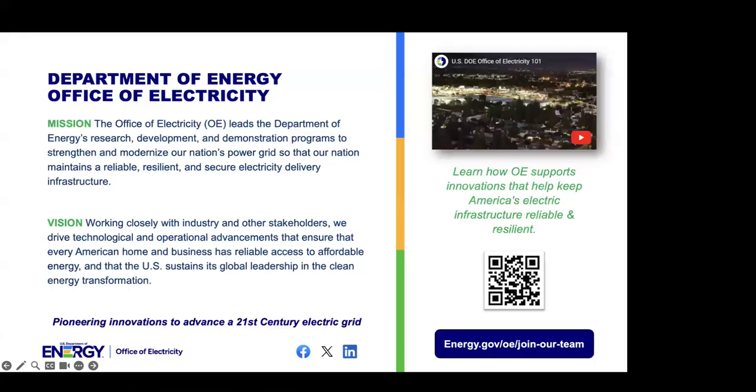We just wanted to hit some highlights with regard to the Office of Electricity as a whole, and then sort of the scope of what our storage work looks like. As you can see here on the page, we have a mission that's very much focused on a reliable, resilient, and secure electricity delivery system. And we really value working closely with industry and other stakeholders to drive technology solutions and operational advancements to help make that happen. I want to emphasize, OE is very much an electron agnostic office, and we're very much focused on the infrastructure and the enabling technologies for that infrastructure.